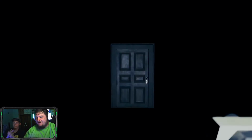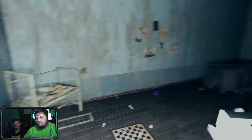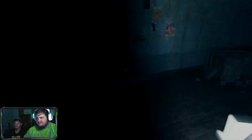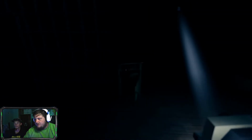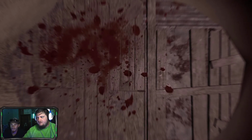That's a whole dark hallway. Oh, God damn it! I hate you. That was bright as shit for a minute, wasn't it? Uh-oh. She's got a whole ass jail cell in that room. I was like, how the hell did we climb through that? Oh, what the fuck?